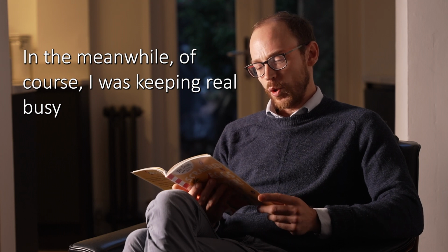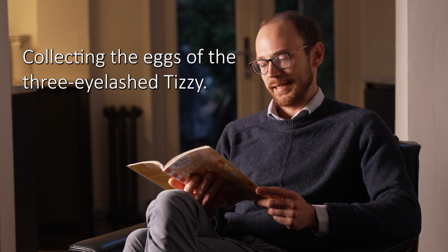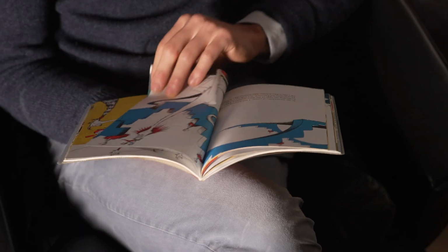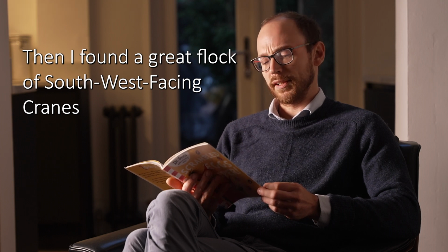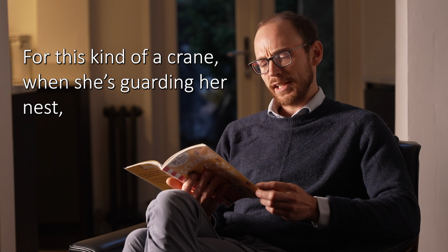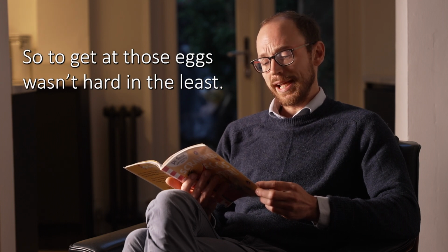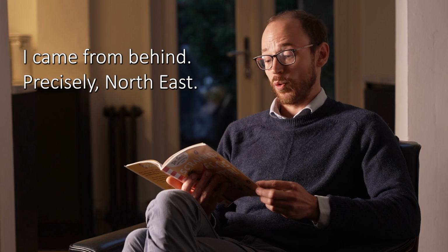In the meanwhile, of course, I was keeping real busy, collecting the eggs of the three-eyelashed Tizzy. They're quite hard to reach, so I rode on the top of a hammocker, shinamaka, schnamaka, schnop. Then I found a great flock of southwest-facing cranes, and then I guess they've got something that's wrong with their brains. For this kind of a crane, when she's guarding her nest, will always stand facing precisely southwest. So to get at those eggs wasn't hard in the least. I came from behind precisely northeast.